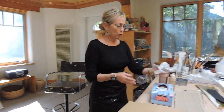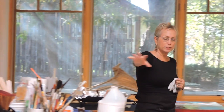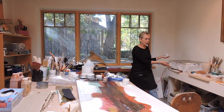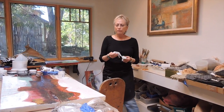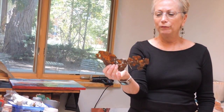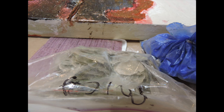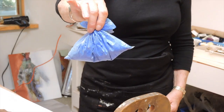And now let me show you my workspace. This is where I create my mixed media assemblages and my encaustics, which is fused wax, on a hot box. And these are all of my materials, some of which have been brought to me from friends. And this piece of beautiful rusted tin was just given to me from someone from Alaska. This leaf in particular was brought to me from someone from Mexico. People bring me things from all over the world. The pure pigments that I use are from Italy.